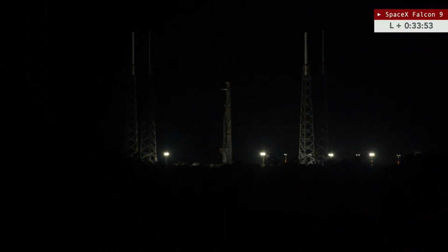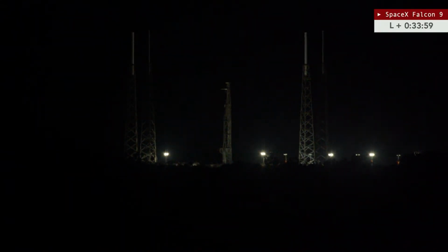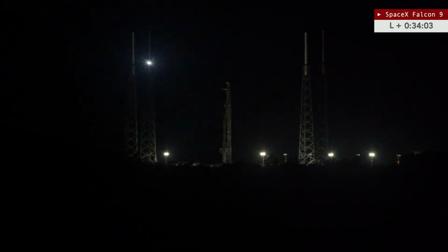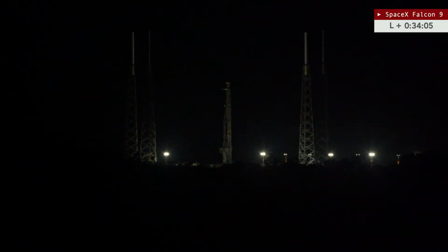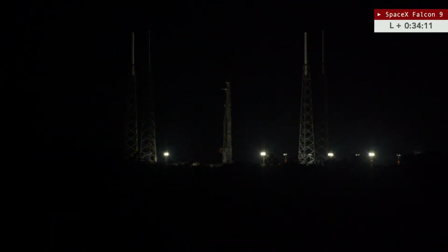We've lost the live view with SpaceX having concluded their live video coverage. But that was a spectacular separation event that we saw relayed live from the Falcon 9. We're now back on a view of Pad 40, where the Falcon 9 lifted off 34 minutes ago at 12:30 a.m. Eastern Time, 4:30 a.m. UTC.